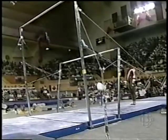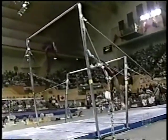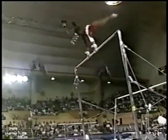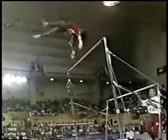If there was ever a moment for her to be right in the zone, it's now. This is where the team needs Stella's experience. As I said, she can do this routine in her sleep. This is an easy one for her. She needs to put it together. 2 release skills planned in this routine. There's the first.